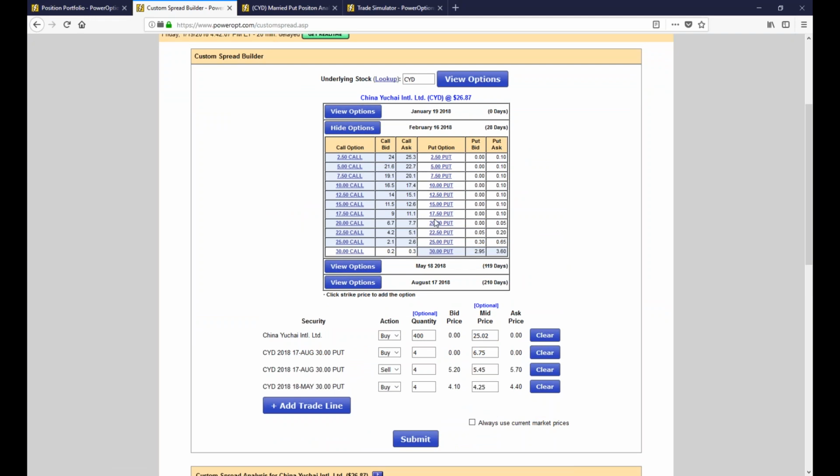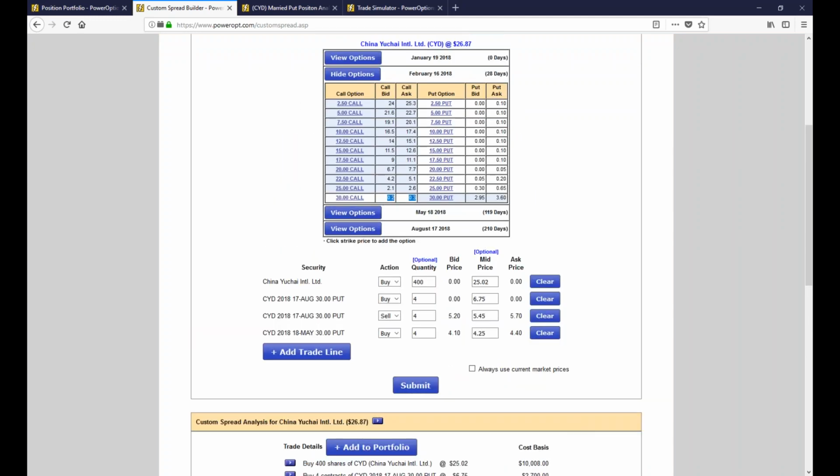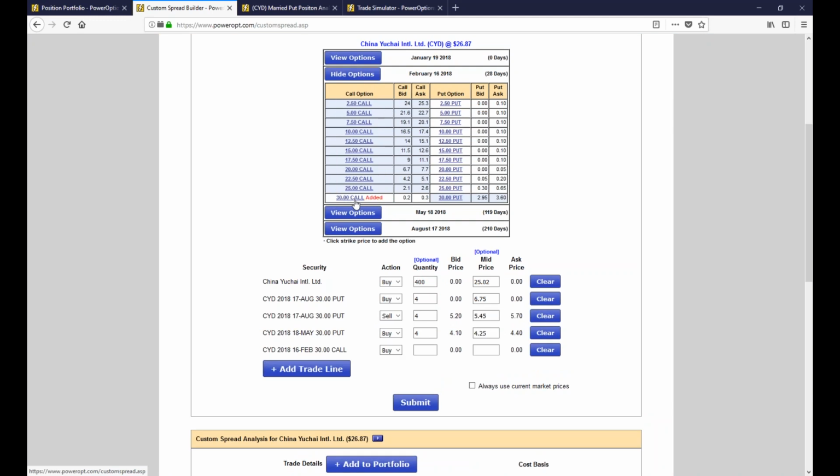Oh, darn it. You have one of these. It's the same thing I had with Planet Fitness and CFG recently. It doesn't offer weeklies, and on a $30, $25 stock, it doesn't offer single or even 250 strikes. So I was going to say, well, maybe we could sell the 27.50 call now and get 40 or 50 cents and get this below maybe 1%. But to get only 20 or 30 cents for the 30 call right now probably isn't worth it. Let's look, but we want it to be higher.